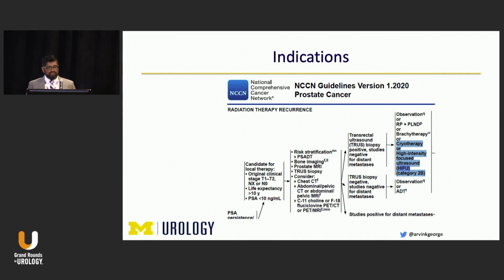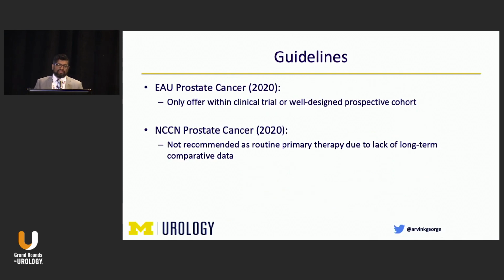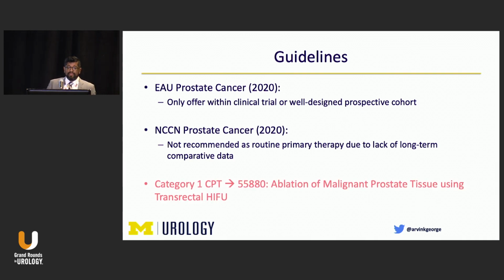You do also want to generally avoid any high-risk features like seminal vesicle invasion. I will always biopsy the seminal vesicles separately in a patient who has a biochemical recurrence after radiation. The EAU, the AUA and NCCN, in the primary setting, cancer guidelines really from different centers, they agree. They say that we really need more evidence to fully understand the efficacy of treatment.